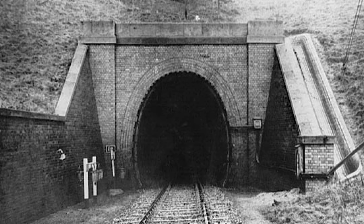Two interesting side notes: after closure, the tunnel was previously used as a mushroom farm, and later used as a Second World War ammunition store. Since then, it has now been filled in.